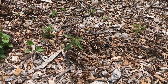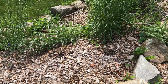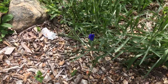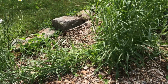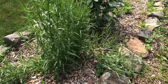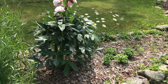And then over here, you can just see there's little tiny bee balm seedlings. Some of them self-seeded from last year. That's spotted bee balm. This is a bachelor's button that fell over in the storm. I'm probably just going to leave it like that. Well, I don't know about that one that's coming over the rocks, but... And then here's my peony.